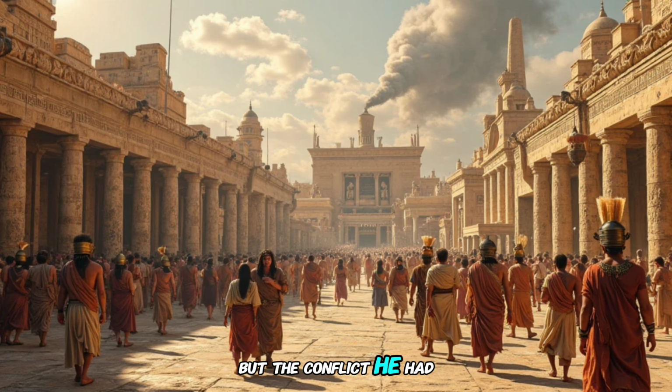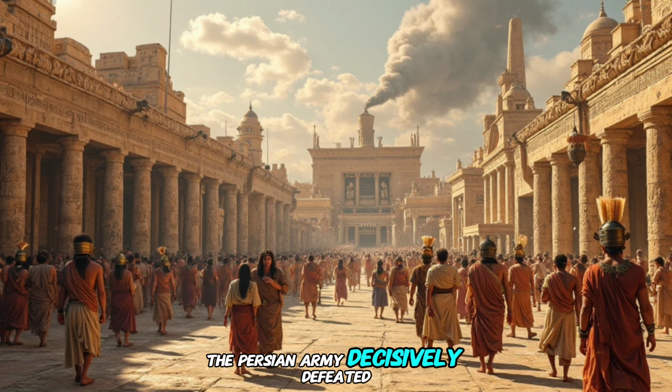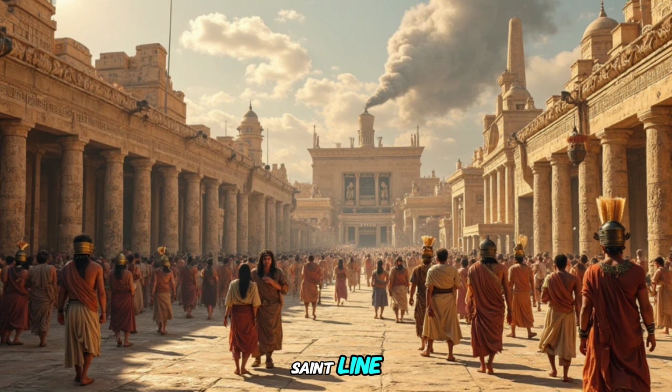But the conflict he had delayed would soon arrive with brutal clarity. In 525 BCE, Cyrus's son Cambyses II led a full-scale invasion into Egypt. At the Battle of Pelusium, the Persian army decisively defeated Psamtik III, the last pharaoh of the Saite line.